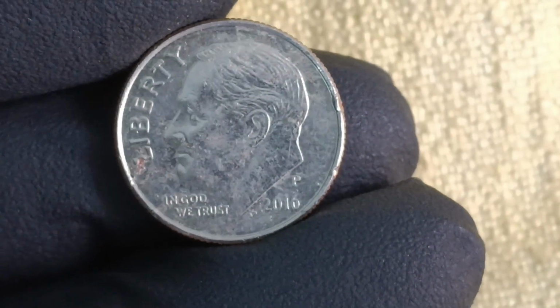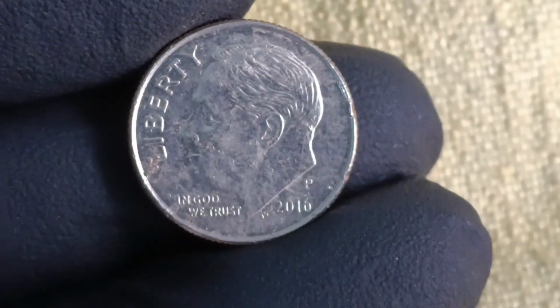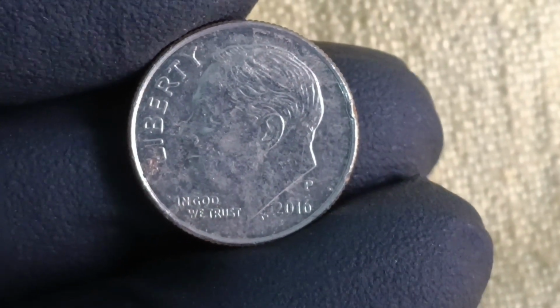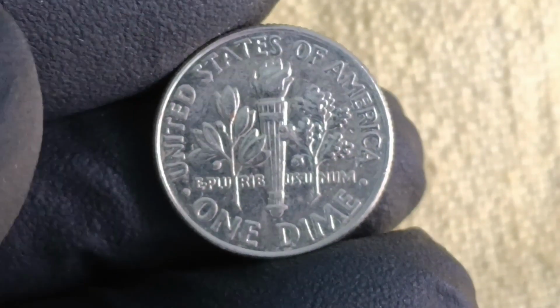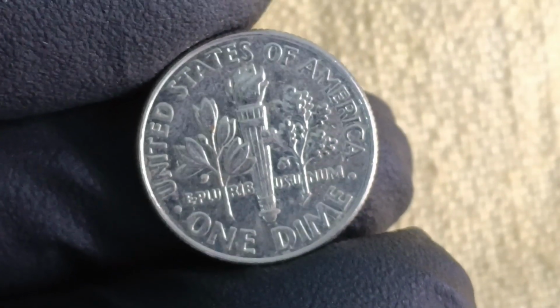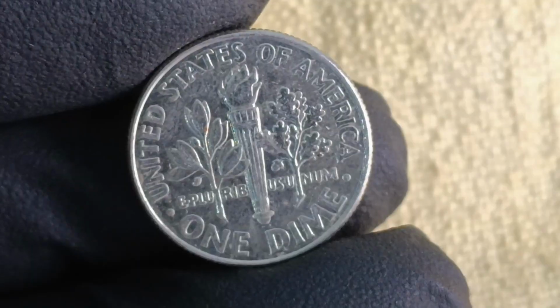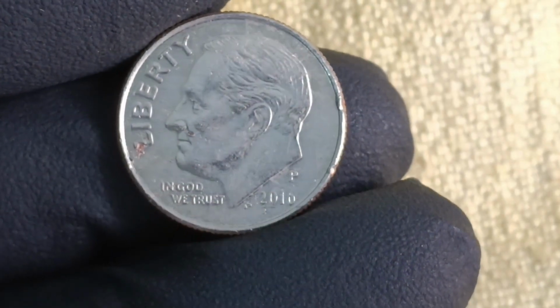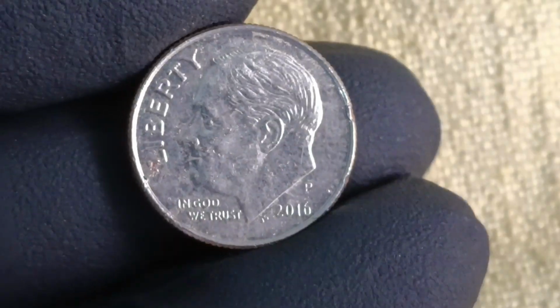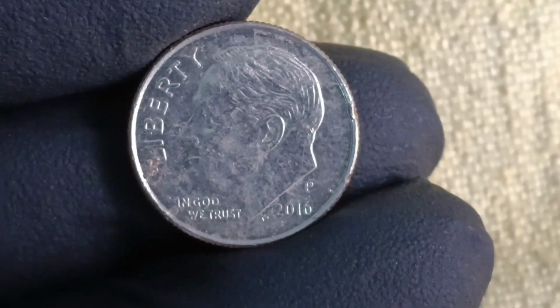That is what elevated the 2016 P dime, not just its error but its documentation, the meticulous proof that it was genuine. Once authenticated, its story entered archives, preserved for scholars and collectors alike. And yet the human element remains the most compelling part. The wonder of the finder, the disbelief that something so common could hide such fortune.